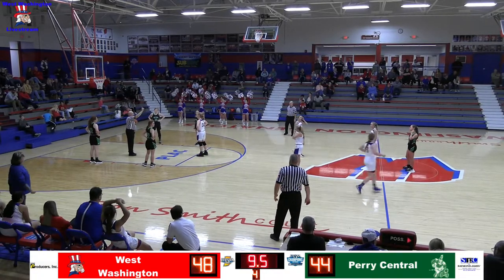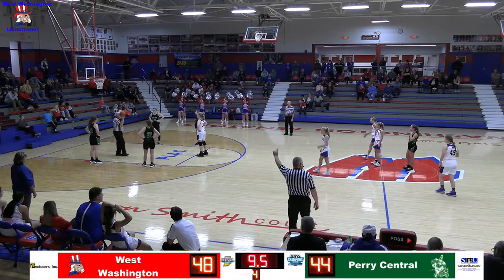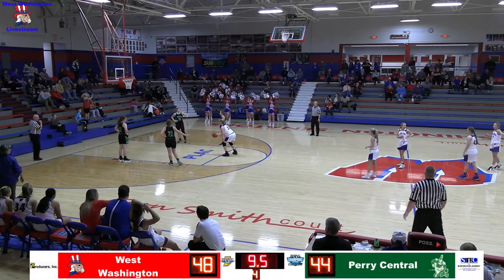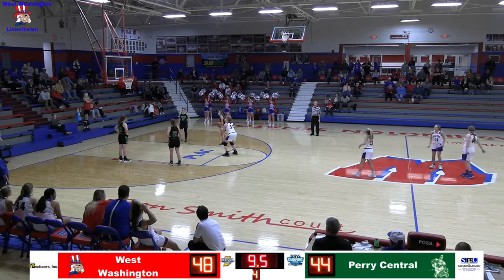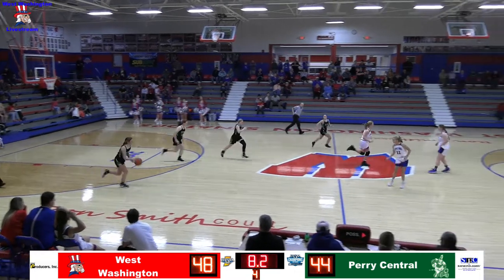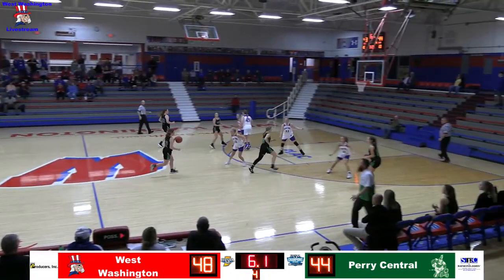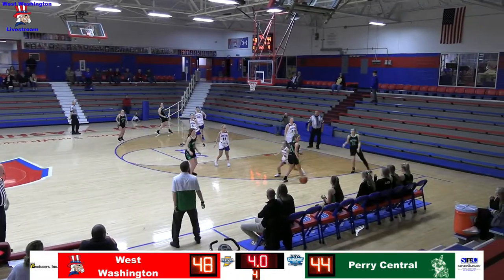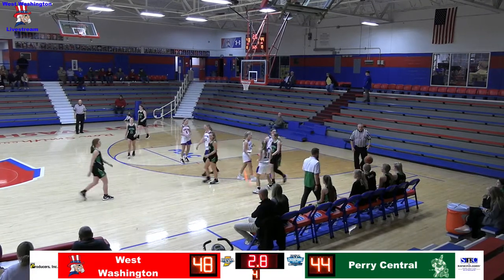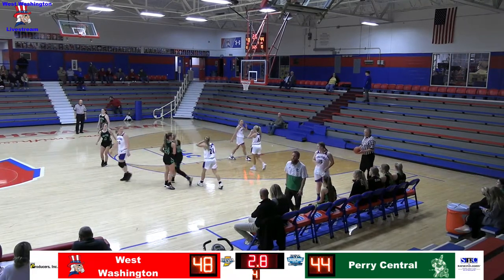As Lady Senators back off here now. Ava's second shot. It's up and it is no good. Now Lady Commodores need to go here, need to put up a shot quickly. Parker with it, gives it off for Kelly. It's going to be out of bounds and will be a turnover with 2.8 seconds. The Lady Senators will be able to pull this game out.